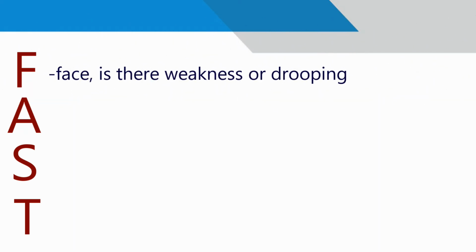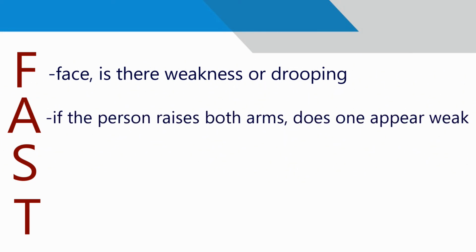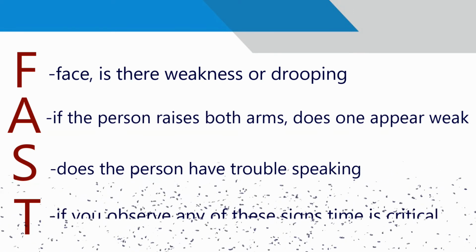Use the acronym FAST to check for symptoms. F stands for face. Can the person smile? Is there weakness or drooping on one side of the face? A is for arm. Ask the person to raise both arms. Does one arm drift down or appear weak? S stands for speech. Ask the person to repeat a simple phrase. Do they have trouble speaking or are their words slurred?